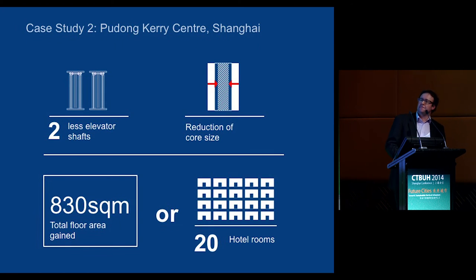So for this job, we have 2 less elevator shafts, we have a smaller lift lobby, and the total area we were able to gain by those reductions was around 830 square metres of floor area, which is about the same as about an extra 20 hotel rooms in the development. So there are fairly substantial gains to be made with these technologies.